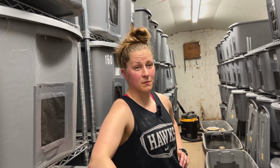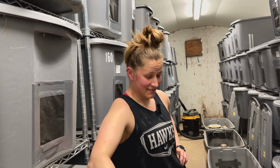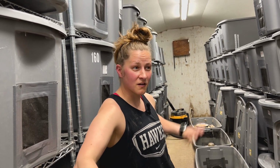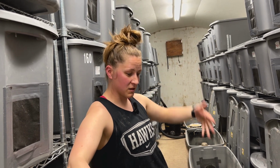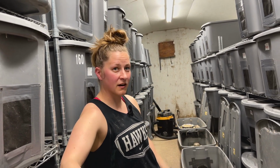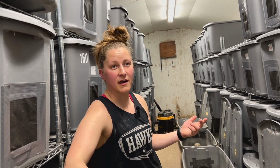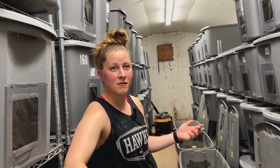They will drown in a droplet of water, yet they need water. They're the worst. But then also if you don't have it humid enough, relative humidity within your growing area, they don't have a fully formed exoskeleton, so they'll literally just dry out by osmosis and die. This feels like the Mississippi Delta to me.